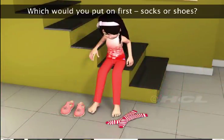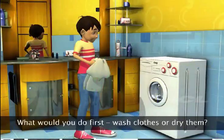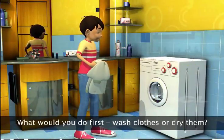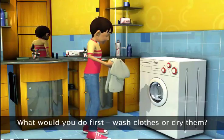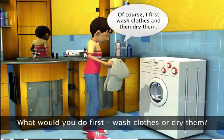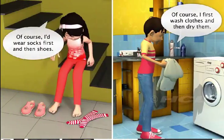Which will you put on first, socks or shoes? What would you do first? Wash the clothes and then dry them, or do you first dry the clothes and then wash them? For these tasks, you need to follow a particular order.